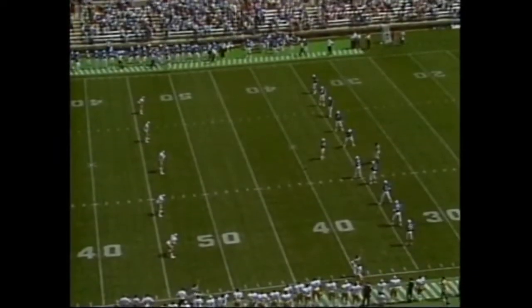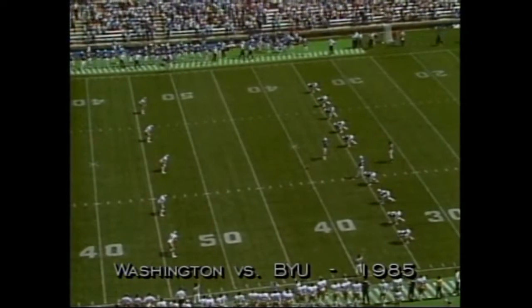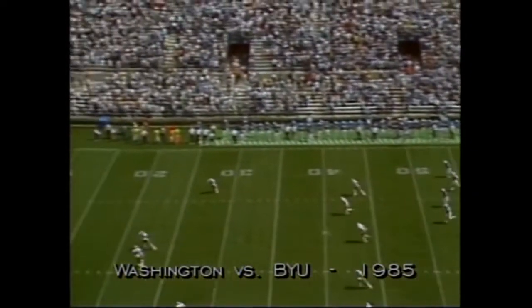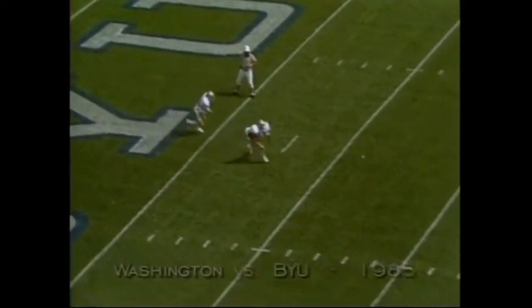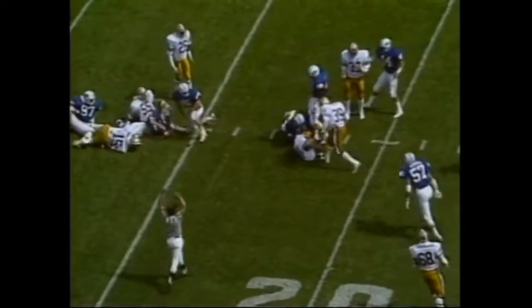Kicking off for the Cougars is Mark Ormsby, the rugby player who's playing his first football this year. And here's the kick, high and back to the goal line. Taken right there. They'll run it out. 5, 10, at the 15, knocked off his feet at the 17-yard line.